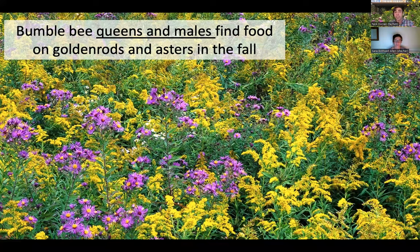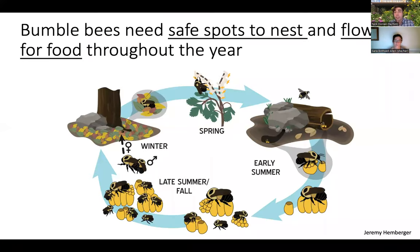So from this, the way we support these bumblebees is we think about what they need throughout their life cycle. They need safe spots to nest, so undisturbed edges of rock walls. They need flowers for food throughout the year. So they need spring blooming trees like red maples or serviceberries or redbuds or blueberries. They need flowers in the summer, like our roses and our bee balm. They need flowers in the fall to support that next life stage, the asters and the goldenrods. And then they need a place to hibernate, an undisturbed leaf pile or a compost pile that a queen can spend a full 7 months undisturbed.